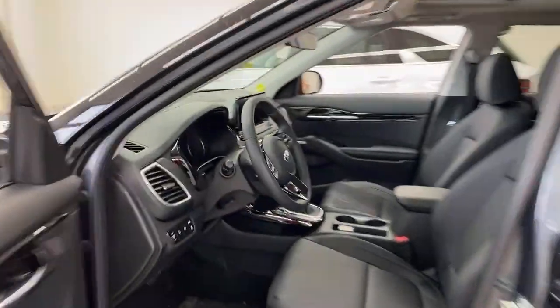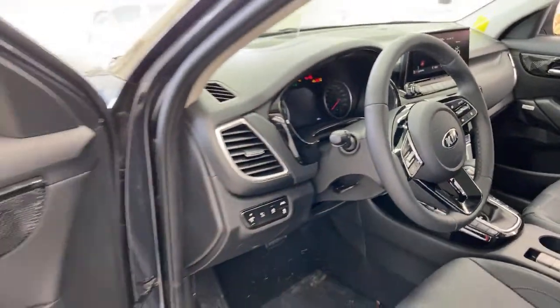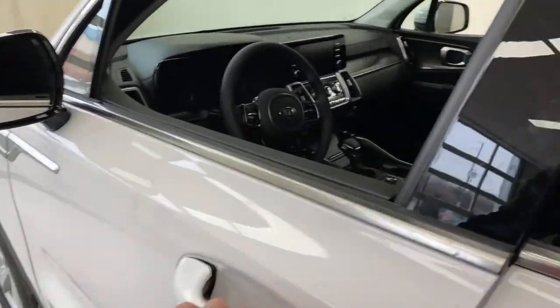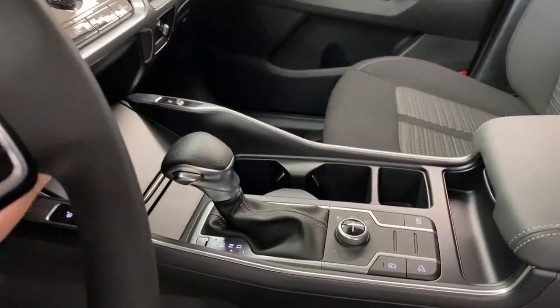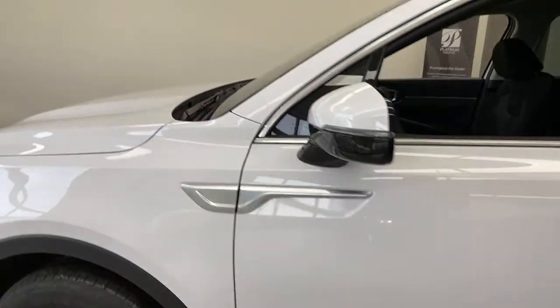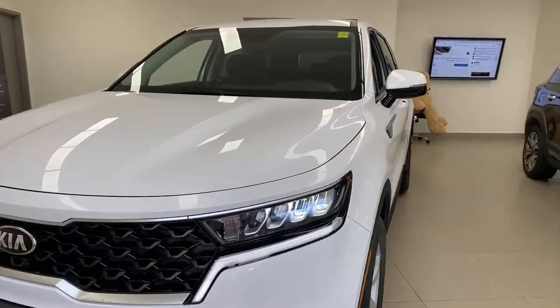All right, let me just turn on the cars and the headlights. Push button start on this one, key start on the other one. Headlights are on, fog lights are on. Let's go over to the Sorento. Little sneak peek here. Sorento is a taller vehicle. I'm going to assume it has more ground clearance just from the looks of it. Key start over here. Headlights are on. Okay, there we go. So again, both these vehicles come under the price of a Honda CR-V LX all-wheel drive.